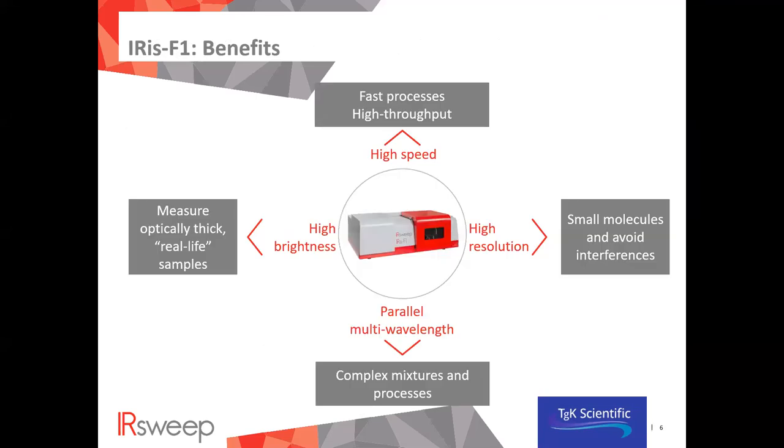So those are the benefits you have when you look into dual comb spectroscopy. On one hand, the high speed advantage, then the high resolution, and the multi-wavelength possibilities, so in parallel you have several wavelengths, not just one: broadness. And then the brightness, where you have a lot of light as the source is a laser instead of a globar source. Today, we focus on the speed advantage, specifically for those applications, as I mentioned before.